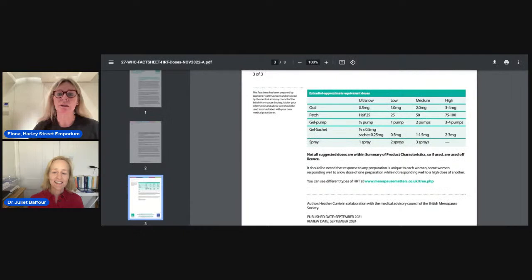And yes, so I think we've got a chart to show people. Please bear with me while I attempt to do this. I'm going to share the screen and we're going to look at the Women's Health Concern fact sheet. And there it is. Can you see that? Everybody, yes, it's come up. So hopefully everyone can see it.